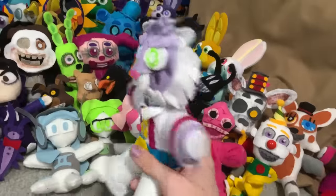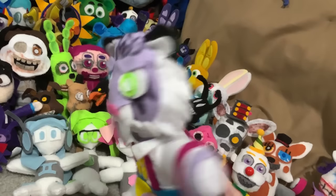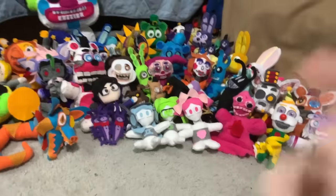And here is Tiger Rock. He looks pretty cool. I gave him his bell bottoms, and I think he just looks really good. This custom came out pretty nice. Yeah, there's Tiger Rock. Next up, we're doing fan games slash the fanverse.